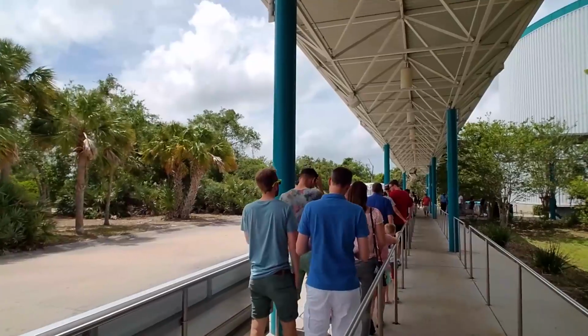Lorena promised me that we were done with lines when we left Disney World. She lied to me. And then we came here to Kennedy Space Center, more lines. More lines. Luckily, it's just one bus, so I'm okay with that.